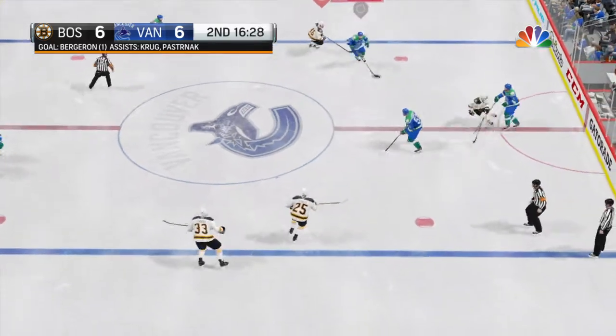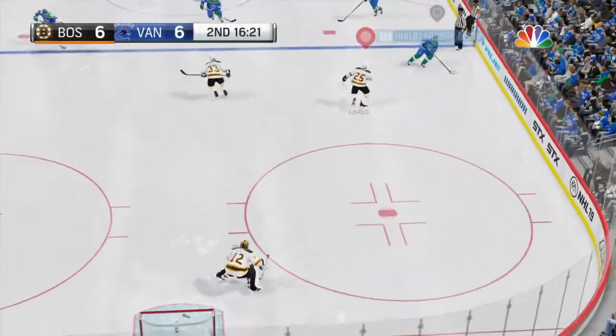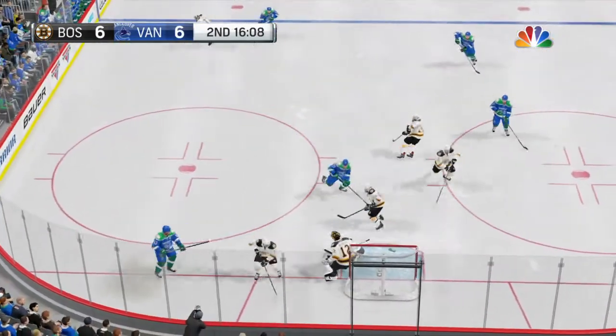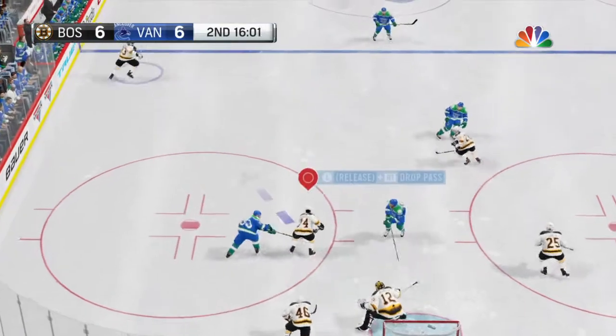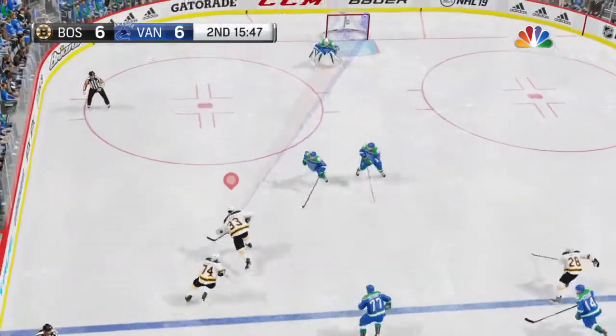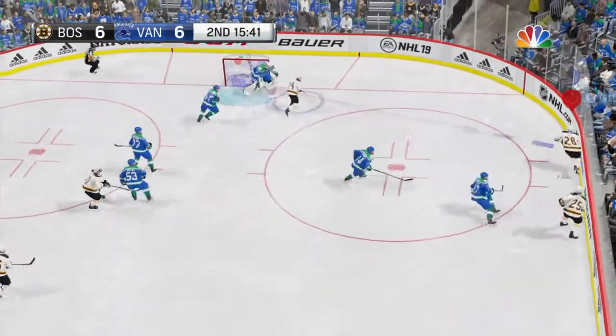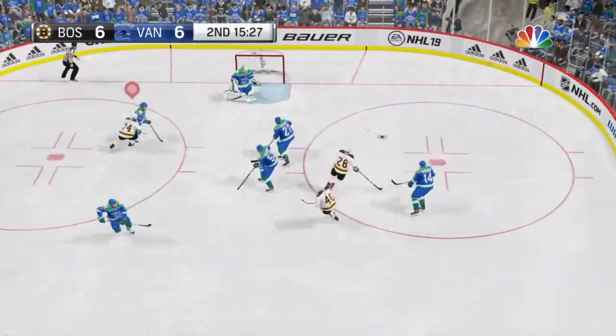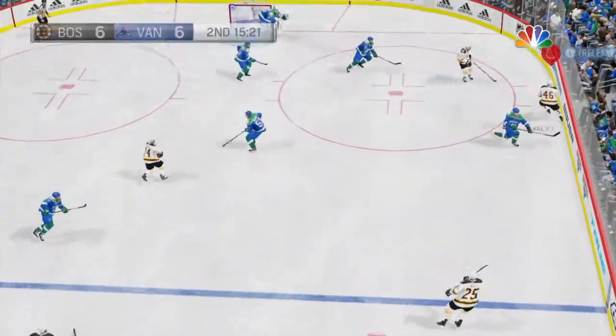And that's a face-off win. Scored by number 37, Patrice Bergeron. Propelled to Hutton. Save there. Terrific save. Terrific opportunity. He's locked in now. Great save. Took care of that one. In the slot. Kick save. Outstanding.